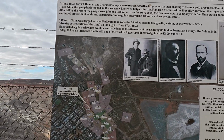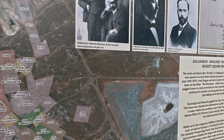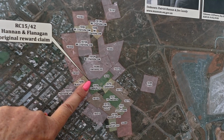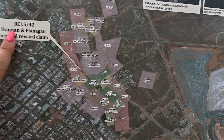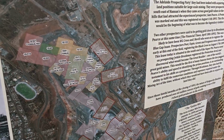Wow. So these are all the different claims. There's the original one here from Paddy Hannan. There's the oval. We must be down here somewhere.